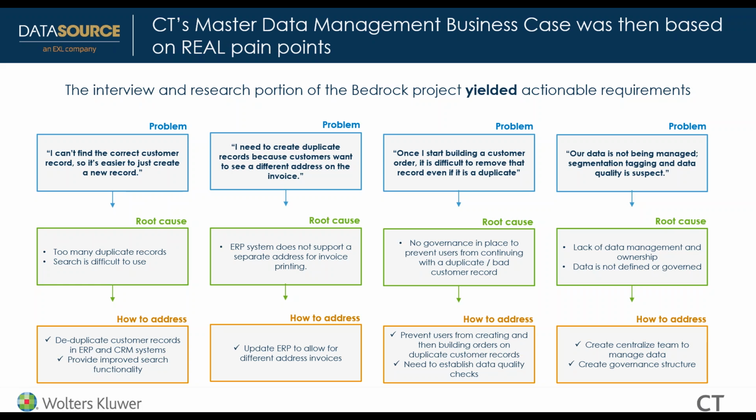For each of the problems, the team went deep and came up with root causes and also solutions. So this business case closed with actual things you can action. For instance, you need to get rid of your duplicates in two main systems, ERP and CRM. Guess what? How about fixing the search functionality? Your ERP system search isn't very good. Looking at the vertical on the far right, the data isn't managed. I think you need to create a data management team, and we need some structure around governance. And those outcomes are what drove the creation of the role we have.